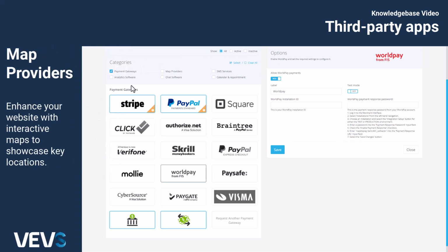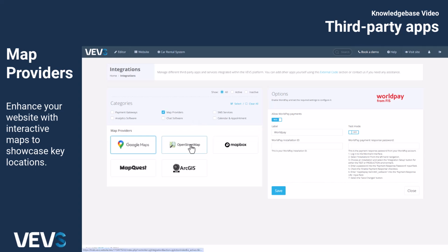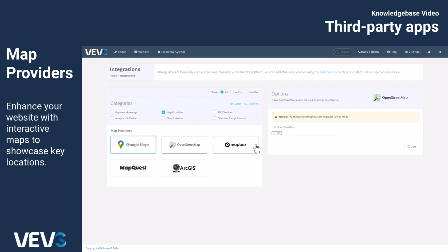Another category is map providers. You can easily enable dynamic online maps on your website, powered by Google, OpenStreetMap, Mapbox, and others. This is perfect for displaying your office locations, landmarks, or any other important places.